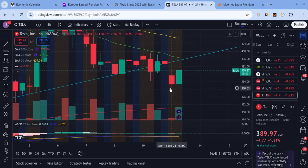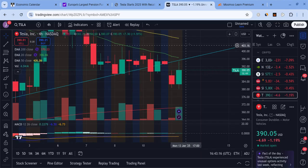Tesla's showing some resilience compared to the markets, but I'll be watching to see if we can try to get back above this trend line to turn back up. Otherwise, we're just trading sideways for now.